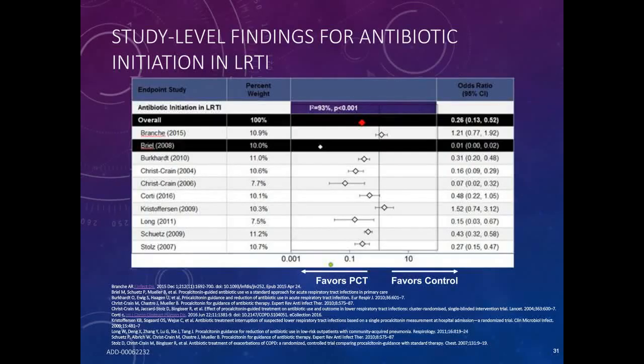This was the basis for the MOSES study, some of the data I will be showing you here, but I just wanted to go through some other data to show the benefit of procalcitonin in the American literature over the last decade. These are multiple different studies where we looked at either discontinuing or continuing antibiotics with lower respiratory tract infections based on PCT levels. And so here what you can see is that in the vast majority of these studies, PCT demonstrated a benefit. Here's one of the exceptions. This study over here by Christ-Crain did not show a benefit, but all the other studies did show a benefit for procalcitonin.